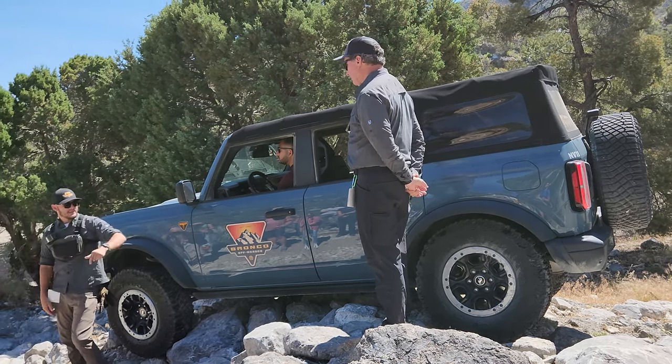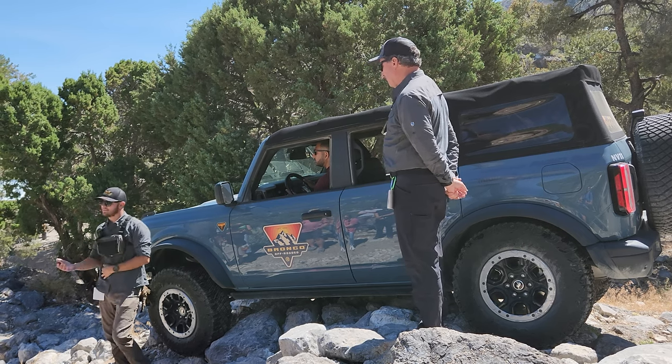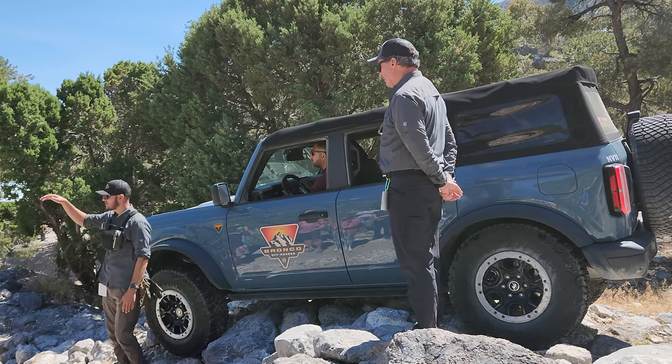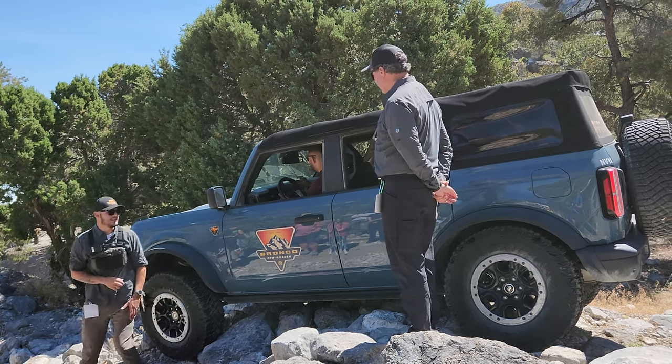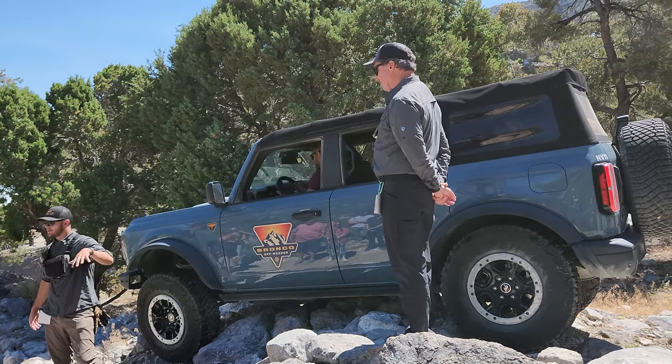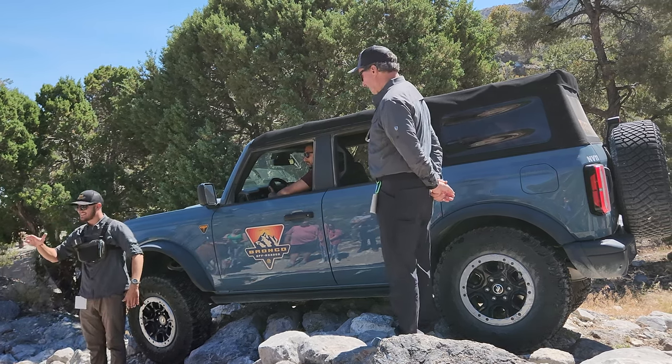How to do that: the Badlands, First Edition, and Bronco Raptors all have the stabilizer bar disconnect. It's located on your hero bun panel, top center of the dash. First one on the left. Press that button down for me. All right. We all saw it settle, right? I like to call it the low rider button. You hit the button and it drops.